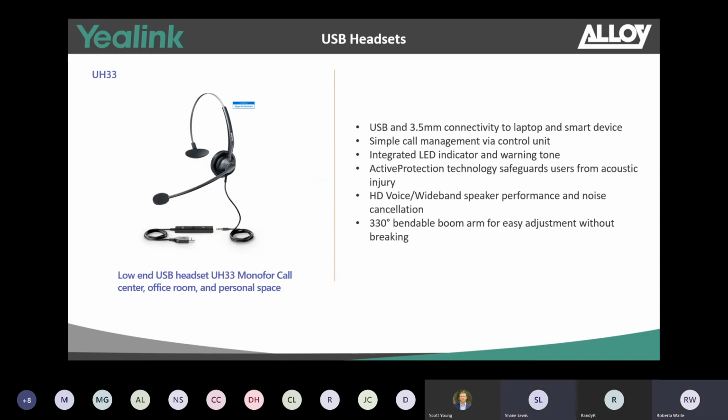USB headsets, the UH33 is currently available. It's just a mono single ear with a mic headset, USB connect. It's also got a little management console, as you can see in the middle there. But one of the good things about it is that it has a 3.5 millimeter plug that connects into the actual console. You can disconnect that and put it into a little adapter for your phone, like your iPhone, as an example. So this can be connected in different ways. Not very expensive, about $50. So very quick and easy to connect in and start conferencing or working from home or working on the road as well.